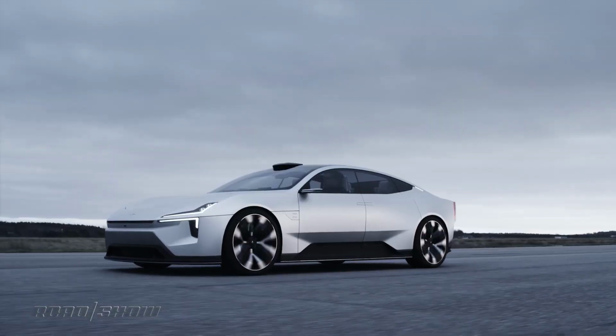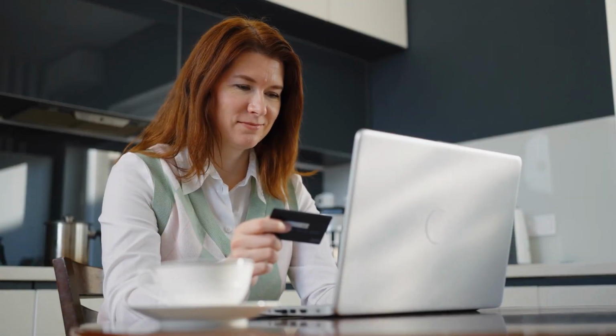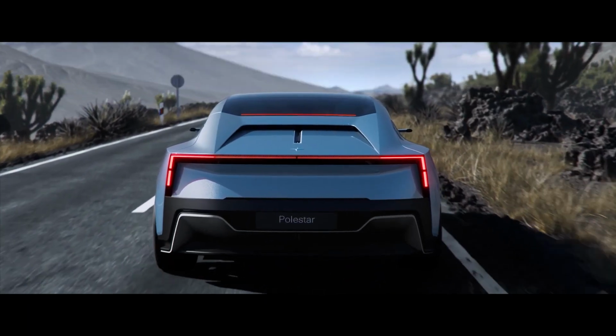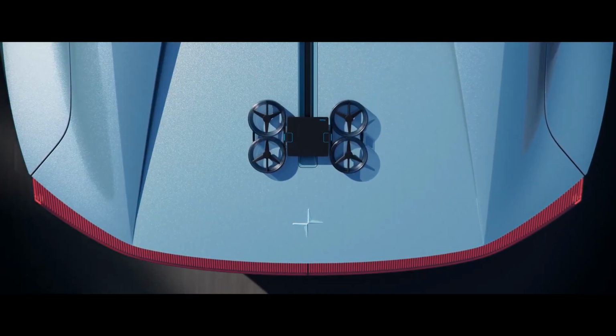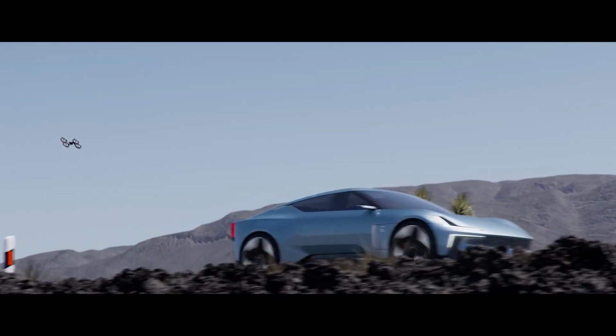Oh, and those fancy Spaces stores they've got? They're steering people towards buying their cars online. And check this out, the O2 concept they just showed off? More of that cool, unique stuff they're into, showing they're not just another Volvo or Geely. So keep your eyes peeled for the 2024 Polestar 5.